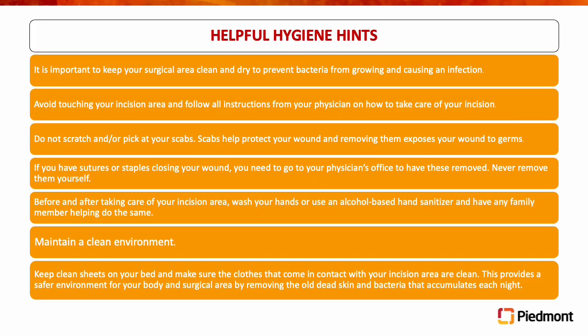Here are a few helpful hygiene hints. It is important to keep your surgical area clean and dry to prevent bacteria from growing and causing infection. Avoid touching your incision area and follow all instructions from your surgeon on how to take care of your incision. Do not scratch or pick at scabs. Scabs help to protect your wound, and removing them exposes your wound to germs.